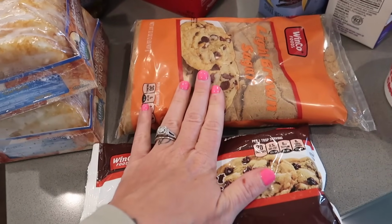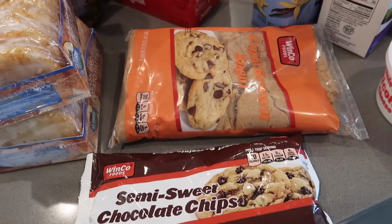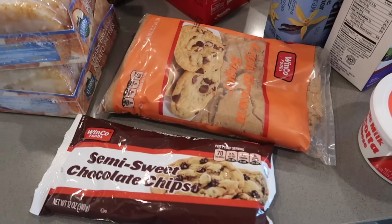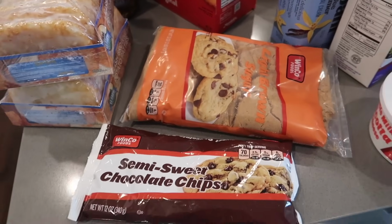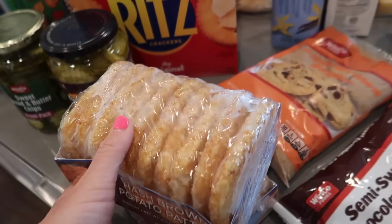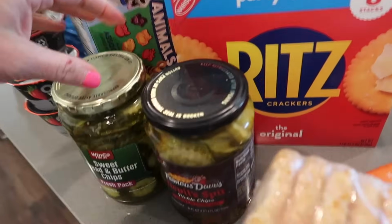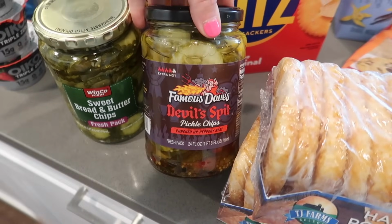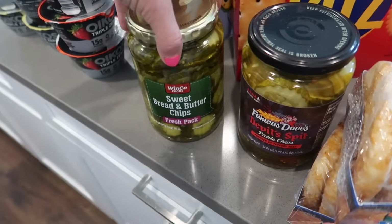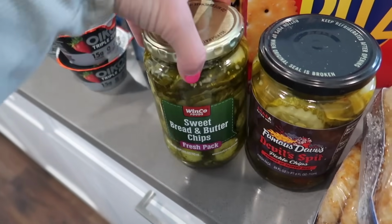I literally just bought this stuff at Target and I made 2 batches of cookies this weekend and both are almost gone again. So restocked that because I make cookies all the time. 2 things of frozen hash brown patties, Ritz crackers, these Famous Dave's double spit pickle chips. I love to put these on hard-boiled eggs. And then bread and butter pickles.